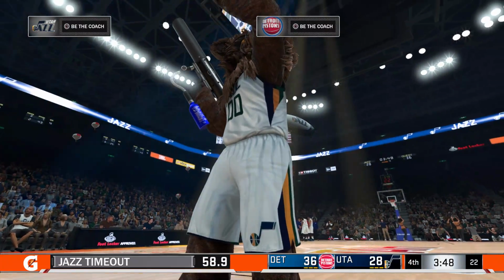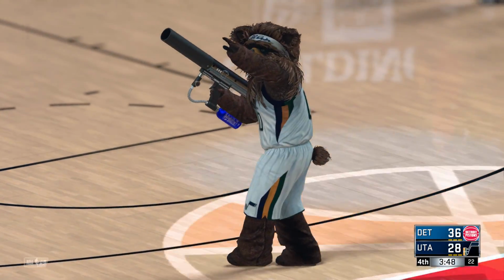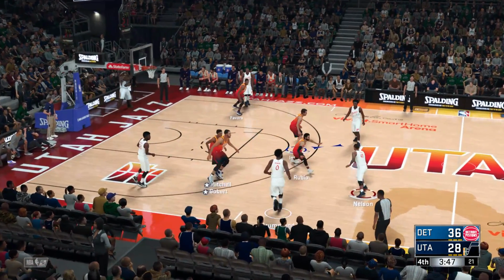Looking at who's out there now for the Jazz. Derek Favors checked in for Udoka. Joe Ingles comes in for Crowder. And Ricky Rubio subbed in for Raul Neto. Now let's go to the sideline and catch up with our Hall of Famer, David Aldridge.